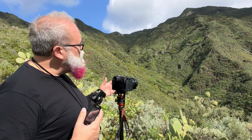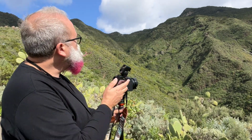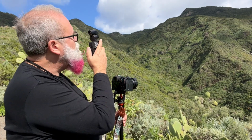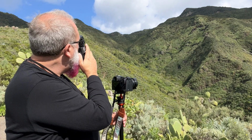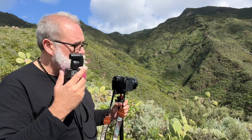Sometimes it's really hard to realize how much difference there is in highlights and shadows. So here I've got my light meter, a Sekonic, and I'm going to measure for you for one shot as if you didn't have any graduated filter. I'm going to point at the lightest part of the cloud. Okay, this tells me, at 200 ISO, which is my OM System, f8 at 1/1000th of a second.